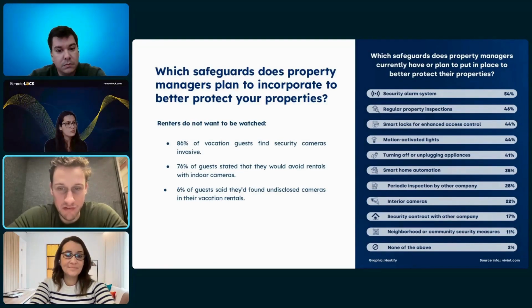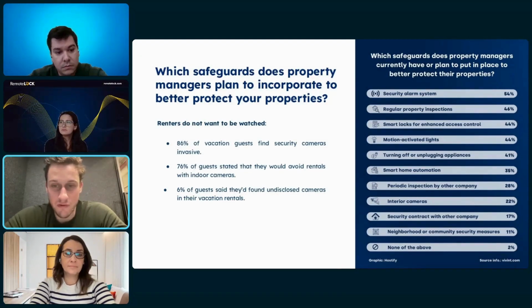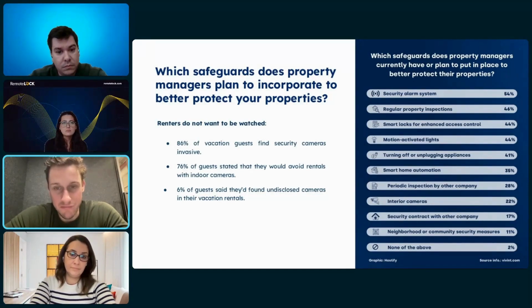Smart home automation. Interior cameras are definitely a no-no, so I would not recommend that, but exterior definitely. And there are a lot of cool exterior camera systems that can even count people coming in and out of the property, right? Or provide some extra layer of intelligence. And of course, you can use those for damage claims or other issues because you have a recording and evidence of what was going on in and out of your properties.